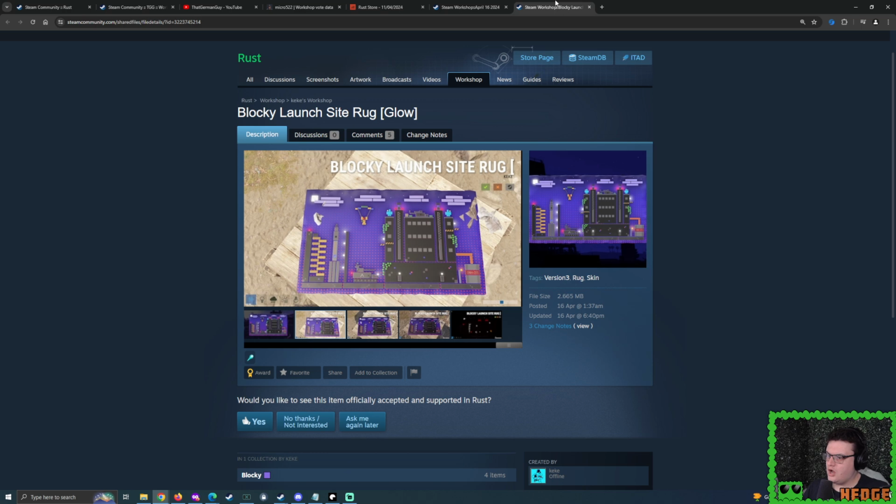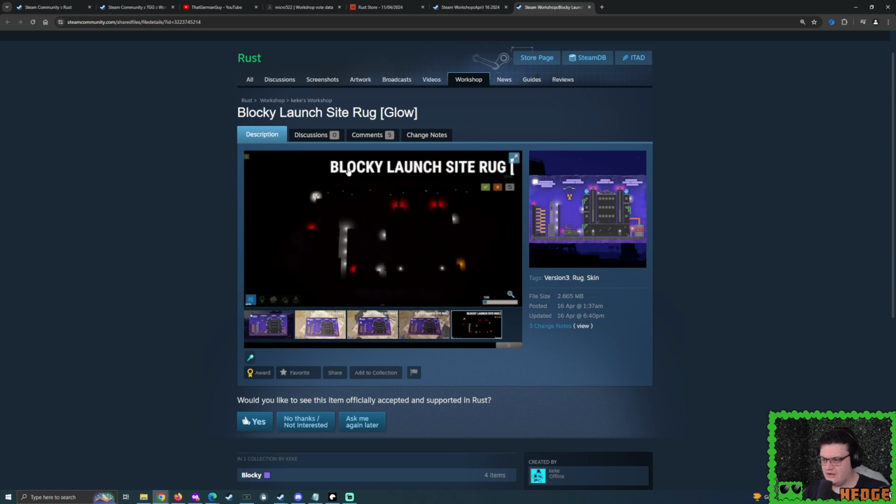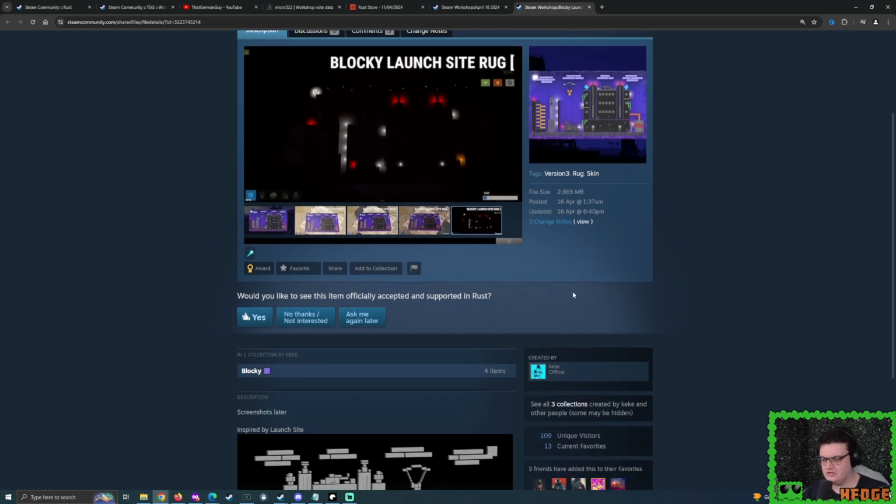Cool. So, overall, things are looking interesting for the likes of this collection, but we've got to wait it out a little bit and see how things turn out, because nothing is a guarantee, and there are a lot of collections competing with each other for a spot in Rust doors. A very nice glow-in-the-dark rug skin. If you like what you see, please consider voting yes or no. Best of luck to you, Mr. Kicker.